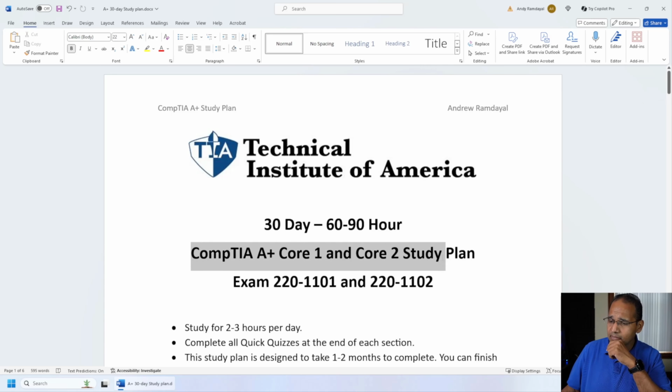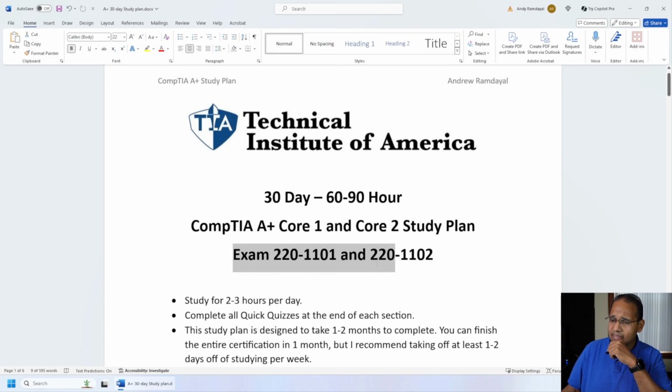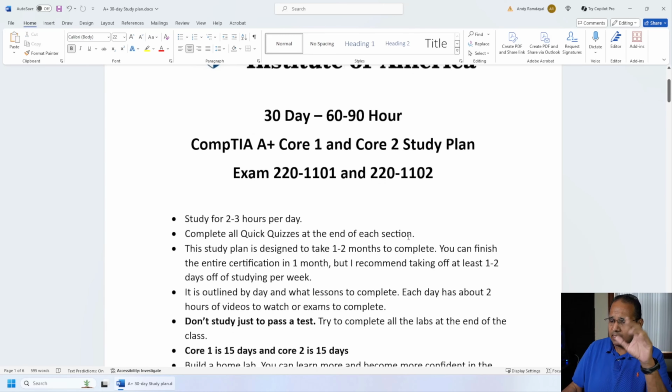Now, it is a board exam. Core 1 is known as Exam 220-1101, and Core 2 is currently 220-1102. Now, I do want to point out that the study plan is going to be following my course, so you would probably need my course in order to follow along with it. And you would also need the practice exams that come in those courses.